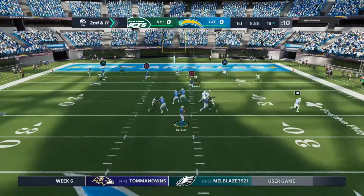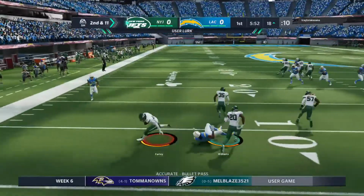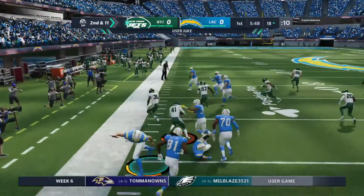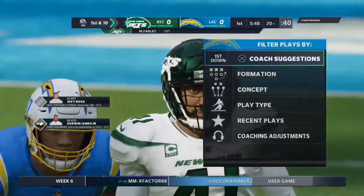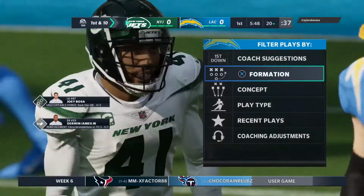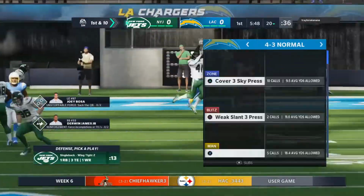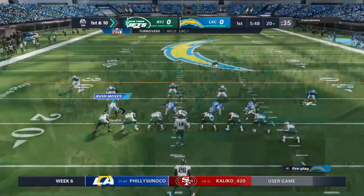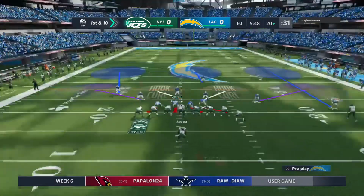A shotgun snap for Herbert. It's intercepted. Picked off by Matthias Farley. And he's going to get this one back to the 20-yard line. Those INTs all sting. When you throw one in the red zone, I think especially as a rookie, maybe it stings a little bit more. I think what you're saying is they don't all count the same, do they? Right? Interceptions in the red zone that you've given up points now, those are precious. So you have to learn from those and in a hurry.